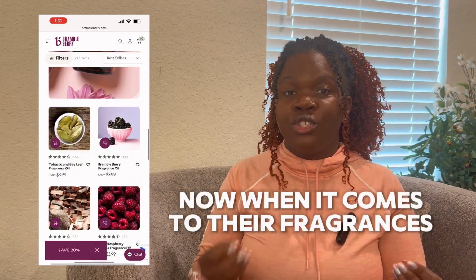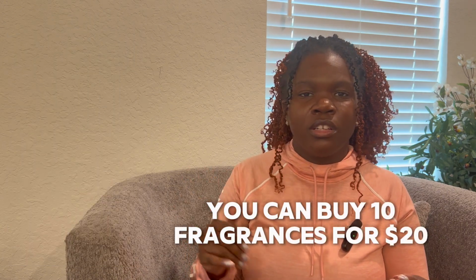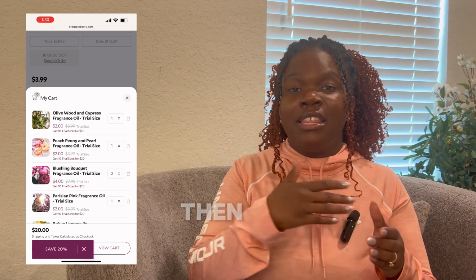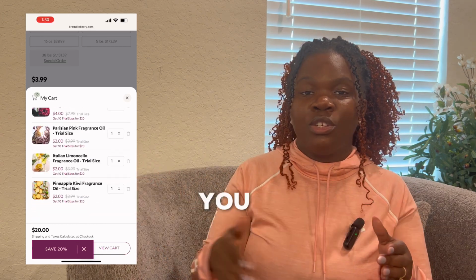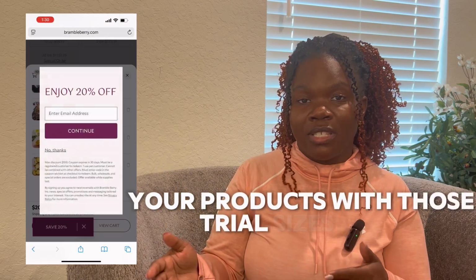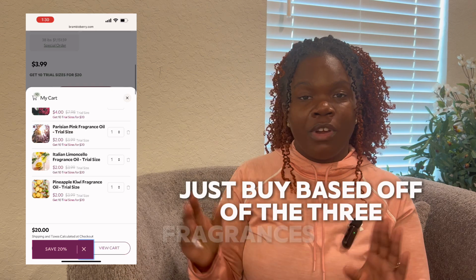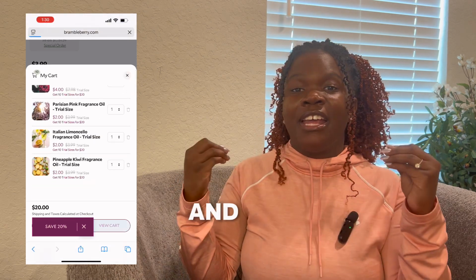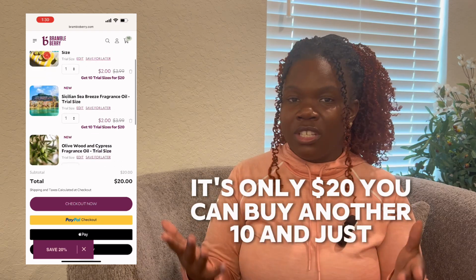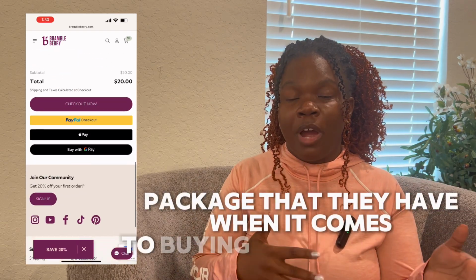When it comes to their fragrances, you can buy 10 fragrances for $20. So if you just want to buy those all in travel size, then you can have all of those fragrances. You can test them and make your products with those trial sizes. And then you can just buy based off of the 3 fragrances that you want to create. It just makes it a lot easier. It's only $20. You can buy another 10, just another $20. So it's a really great package that they have when it comes to buying your fragrances.